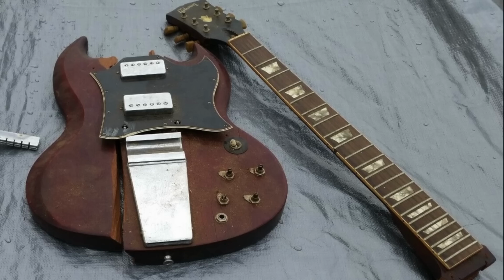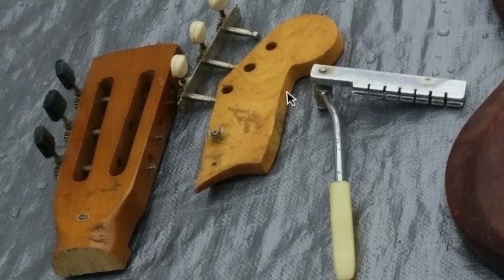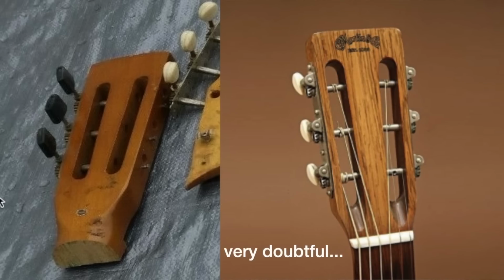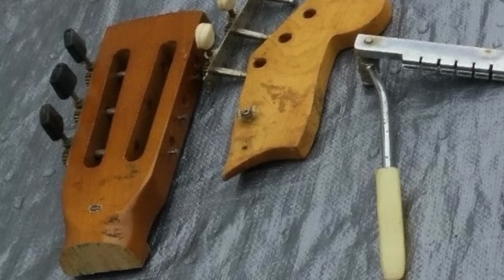So let's take a look at this thing. Besides the SG over here, we actually have some interesting parts over here. This looks like it belongs to some sort of a Fender guitar. That might have some value. I'm not quite as finely tuned in the Fender world. It could also just be some replica. But you can see it's been sawn in half right there. And this headstock, it's a slotted style, kind of reminds me of a Martin. Who knows what it actually is. It appears to have been sliced off right here at the neck too.